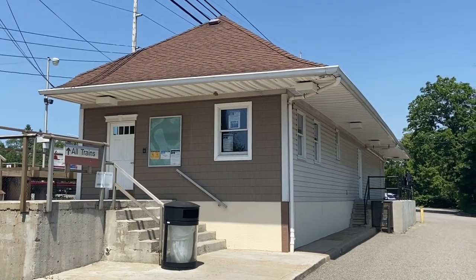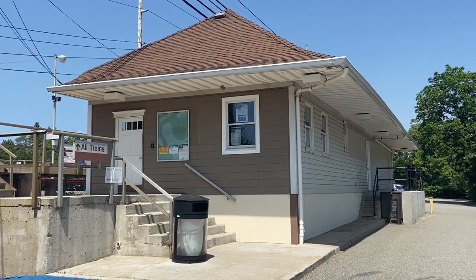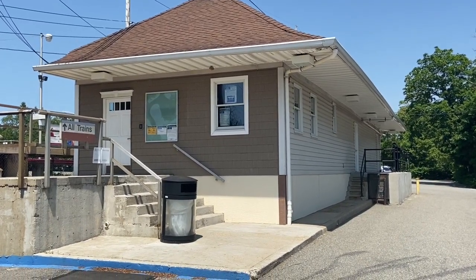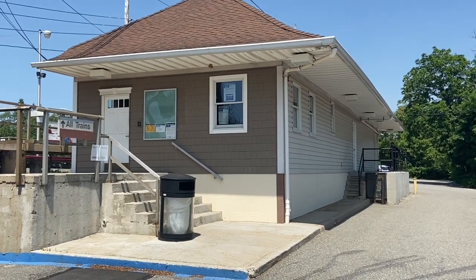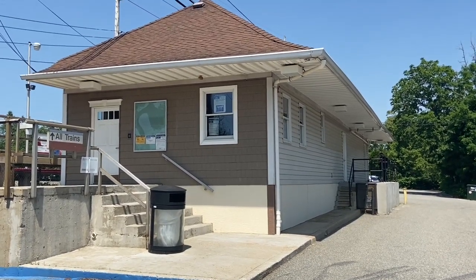And here's the Smithtown Depot. Can't give you any specifics about it because I don't have any internet access for some reason. But Smithtown is a significant stop. It's virtually in the middle of the Port Jeff Branch between Huntington and Port Jeff. It's the southernmost point on the Port Jeff Branch. And roughly every hour and a half during normal operations, trains meet here.